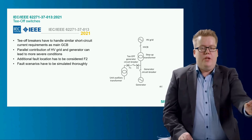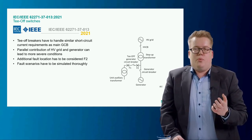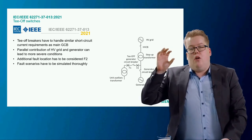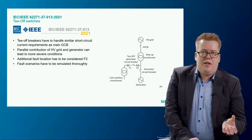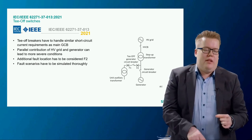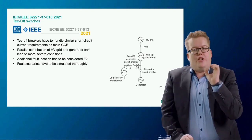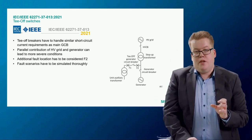And of course, we do have the T-off switches. A T-off switch is a switch which is installed not in the main generator branch, but in an auxiliary branch. There we also have to simulate and consider two different kinds of failures. One failure is, for example, between the unit auxiliary transformer and the generator circuit breaker. And the other failure is between the generator circuit breaker and the connection to the main generation branch.